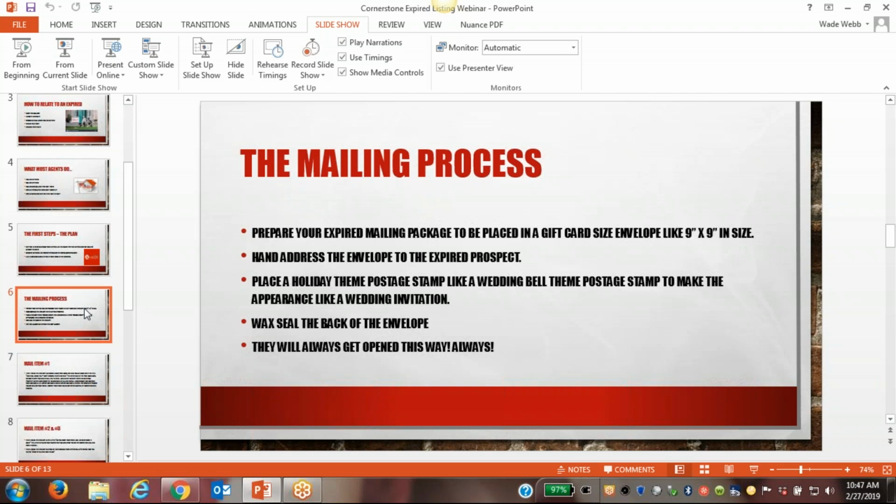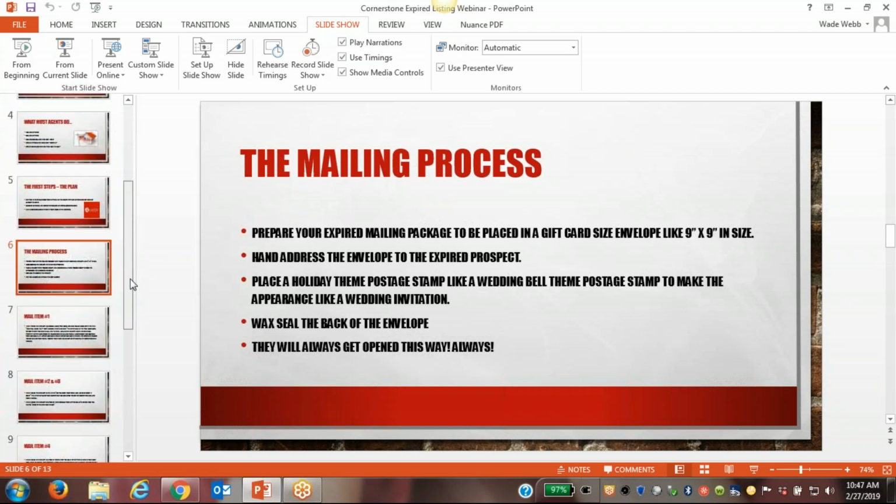So let me ask you guys this. If you got a 9 by 9 envelope, cream colored, with a wedding bell stamp or a 4th of July stamp or some kind of a themed stamp on it with a wax seal on the back of it, do you think it's getting opened every time, yes or no? Yes, of course. Definitely. Absolutely. Okay. So there's your external mailing piece strategy to get it open every time. There's your steps there. Okay.